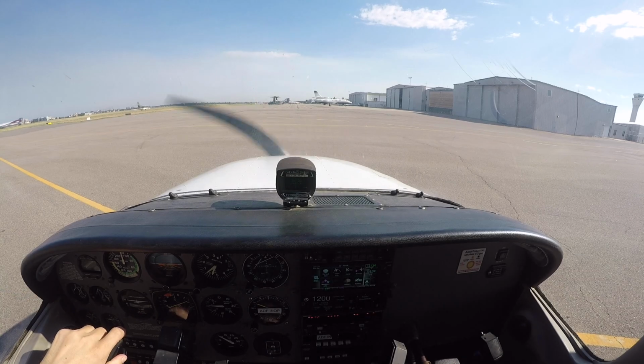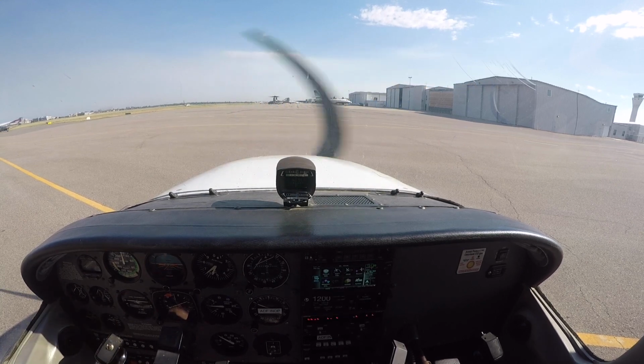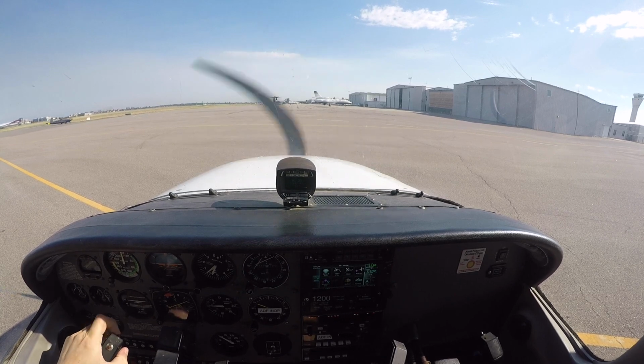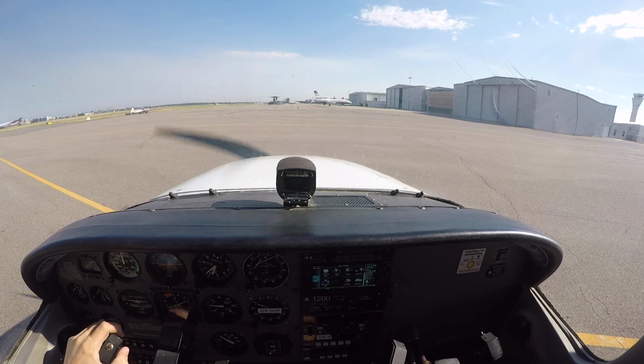Centennial ground, Skyhawk 272 Sierra Papa, Charlie 1, run up complete with a southwest departure with Tango. Skyhawk 272 Sierra Papa, Centennial ground, what is your location? Charlie 1. 272 Sierra Papa, runway 17 left, taxi via Alpha. 17 left via Alpha, 272 Sierra Papa.